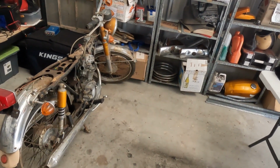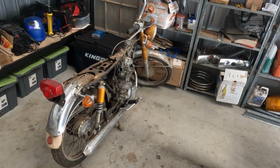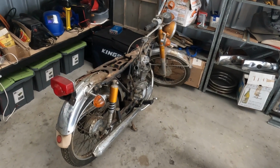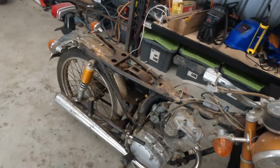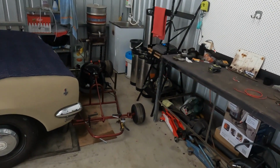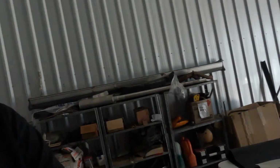So there's the project motorbike, the CB100, that I've made very little progress on since the last video you probably saw of me fiddling with it. But now I've got some space to do that. There is some brewing equipment, as you may have noticed from my shirt. Let me just whiz this around.